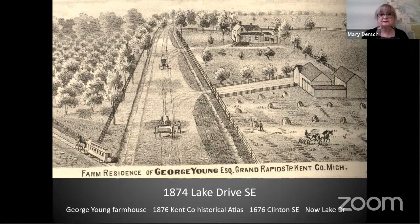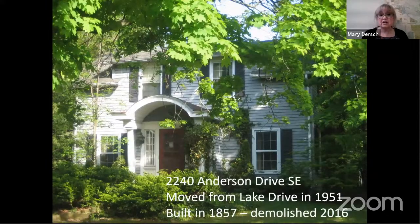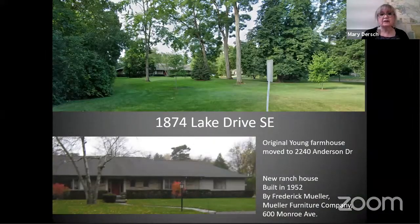And the house that was built there, we're going to talk about it. The house that was built on that property stood on that property from 1854 until it was demolished in 2016, but it wasn't in the same location. And in 1857, that little farmhouse started out as a log cabin and eventually was made into this. Not really a Dutch colonial, but kind of a colonial style. It was built right on the front lawn of what is now 1874 Lake Drive, that old house, the Young Farmhouse. And the original Young Farmhouse was moved in 1952, 54, right around that time period. And we're going to talk about that.